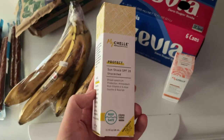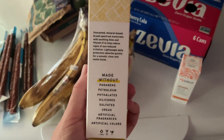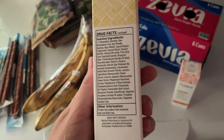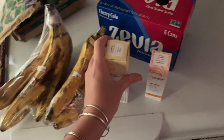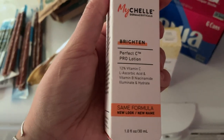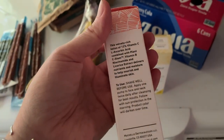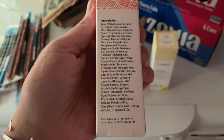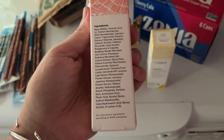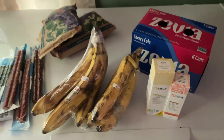They had these two items on their last chance. Whenever they have this last chance sticker, these items are usually around 50% off. So this SPF was originally $25 and I got it for $13, then the 10% off of that. And then the Perfect Sea Lotion was regularly $38 and I got it for $29 with the 10% off of that.